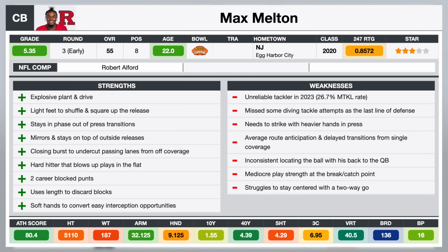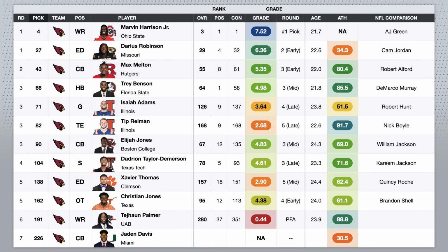I actually thought Max Melton had a really outside chance of sneaking into the first round. Like, he was my surprise first round pick. I've seen some people call it a reach, but I think this was good value.